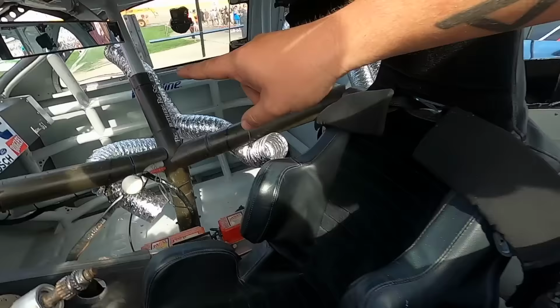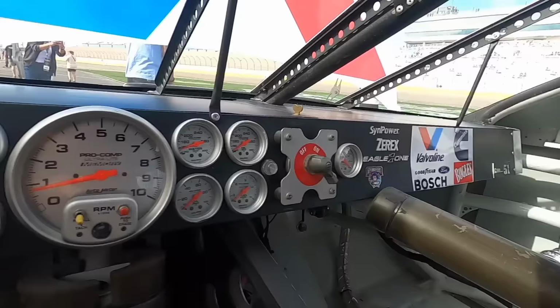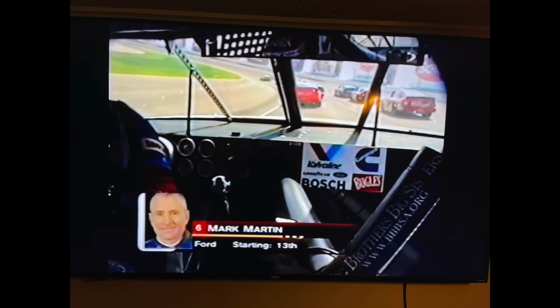And you had to redo all the decals on the dashboard? Yeah, the decals are new, but the dash tag was there when I got it. And this is the coolest part, I think, of the whole car. That decal on the roll bar. It's supposed to say Big Brothers, Big Sisters. That decal was in this car when it ran here in Vegas in '99. And I have screenshots of that in-car footage that show that decal right there in the same spot. Zip ties are the same, everything's there. So that's why I didn't take it out, because it's original to the car.